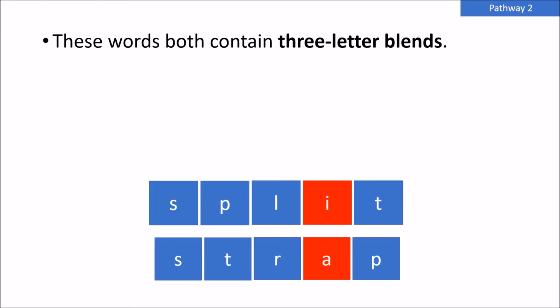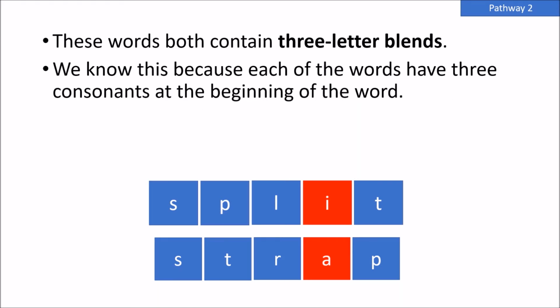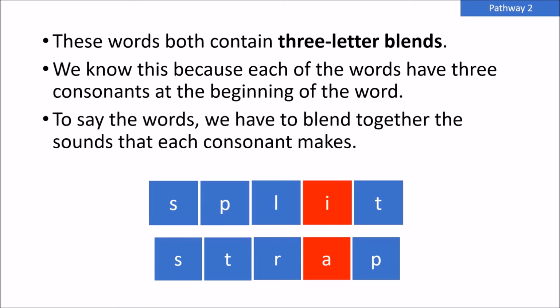These words both contain three-letter blends. We know this because each of the words have three consonants at the beginning of the word. To say the words, we have to blend together the sounds that each consonant makes.